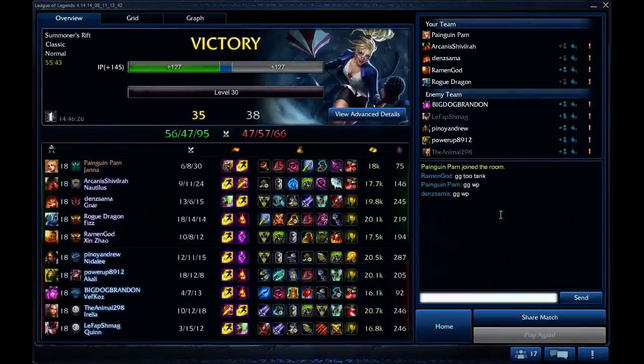Oh my god. For a second I thought it said I got the most gold. I was like, wait, what? I was like, oh, okay, that was Fizz who had the 20k.